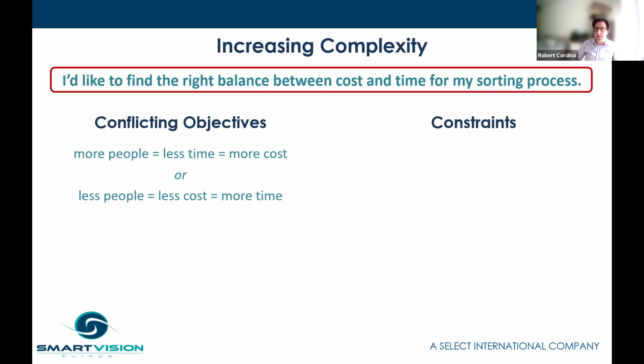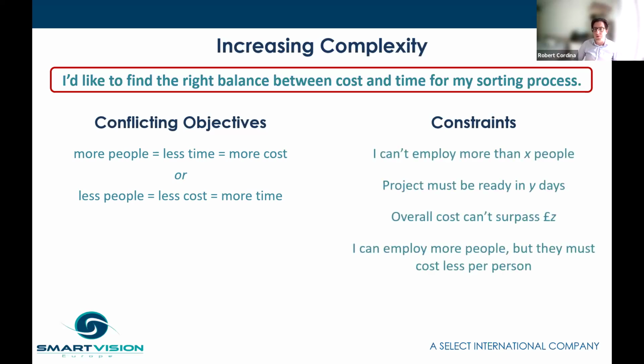And in this specific case, I might also be bound by a few constraints. So I can't employ an infinite number of people, for example. The project must be ready in Y days, whatever that number is. It can't cost more than Z pounds.